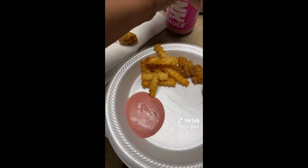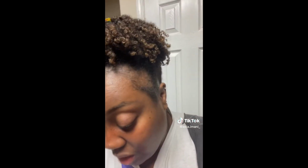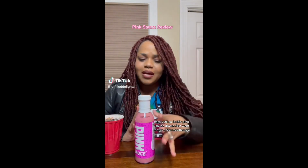Consistency is not bad. I dipped my whole fry in it. You can see that here. Almost. I feel like the sauce has a lot of vinegar in it. It is one of the top ingredients on the bottle. I taste the sweetness. I taste the ranch as well. I feel like it's okay. Try it yourself.